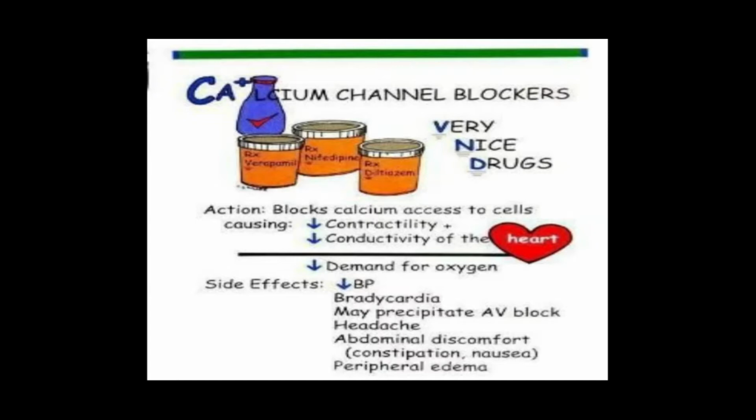Then, of course, we've got headache. This one is new for this medication. It's abdominal discomfort, so like constipation and nausea. The earlier medications that we talked about just said GI distress. And then this medication can also cause peripheral edema.